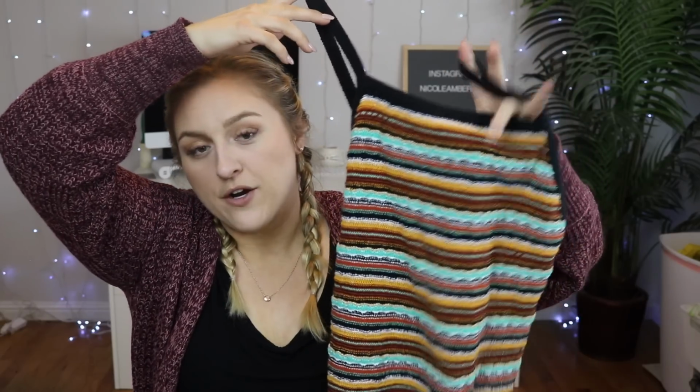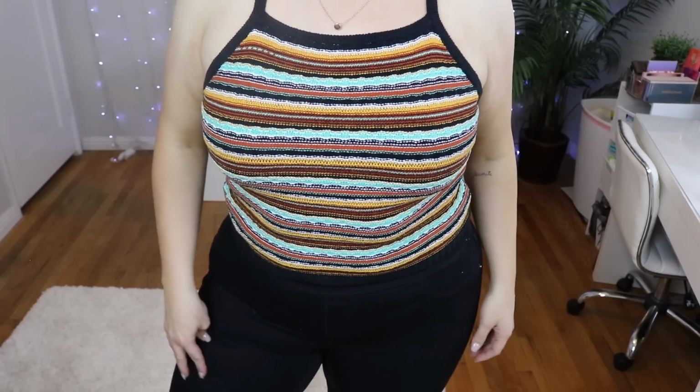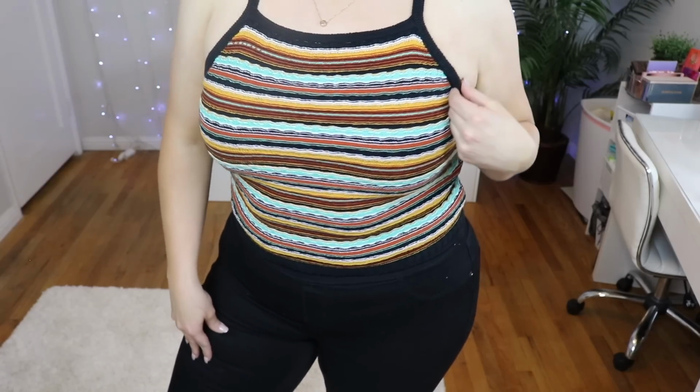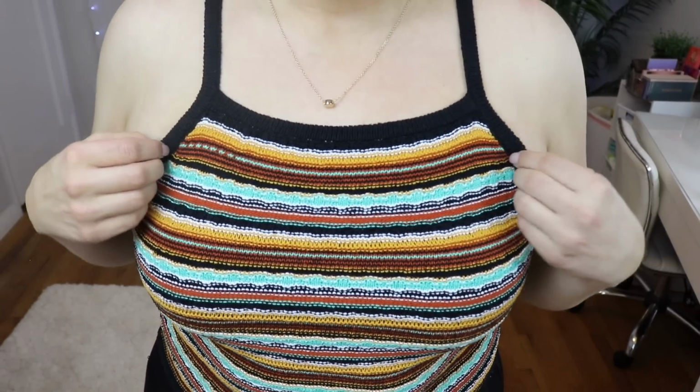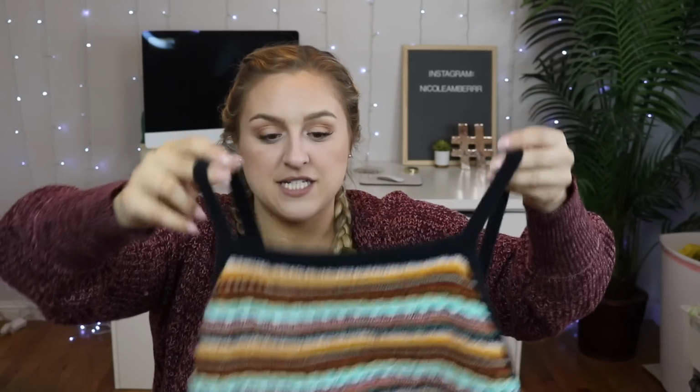Then he picked out this sweater knitted material spaghetti strap tank top, and it is cropped, and I love this tank. I personally think it would look good with black jeans, but he actually picked this out to go with those light wash distressed denim jeans, but I don't know about that. But needless to say, this tank is so cute, and it is in a 1X.